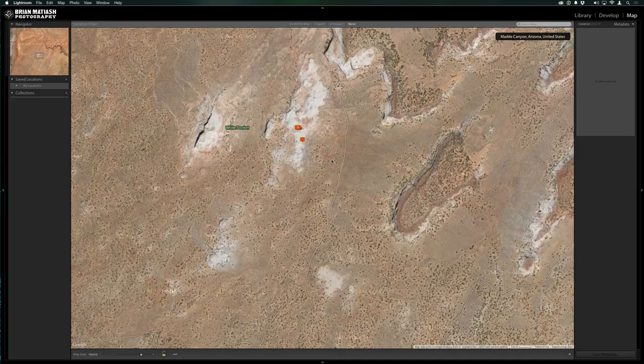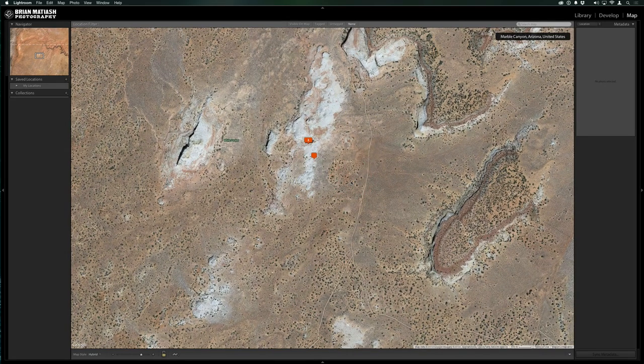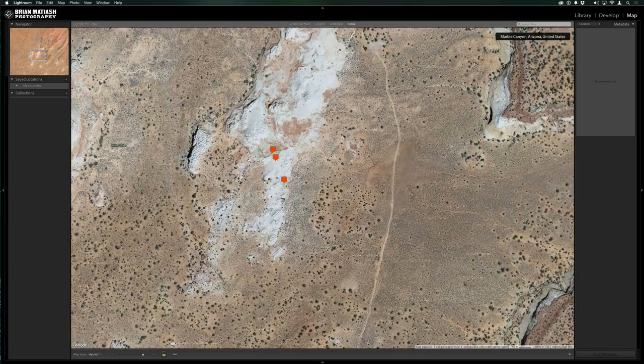White Pocket is not the easiest place to get to, and actually that's kind of good, in my opinion. You have to have a four-wheel drive vehicle. We had a rental car, but we ended up renting another car just for this trip, a really souped-up Wrangler, because the trail to get here is totally sand. You're driving on sand, and you really need to make sure that you can get through.